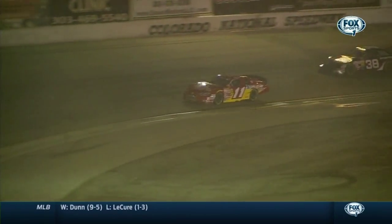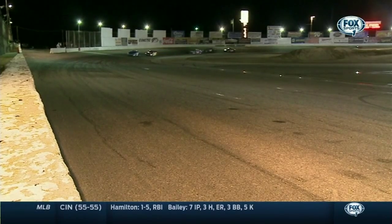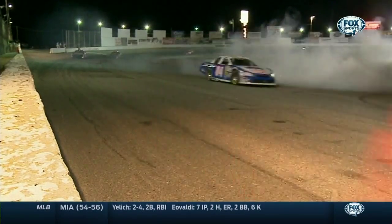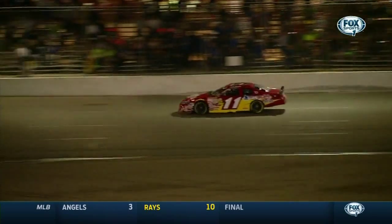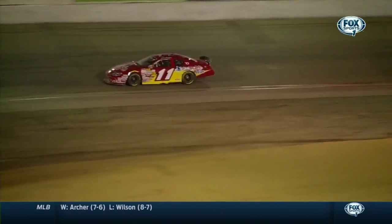Jack Sellers has had a bit of a night, and we'll take a look at this. Coming off of the corner, Jack just gets a little sideways, tried to get on the throttle there, and around he goes. He's had a lot of trouble at the same spot of the racetrack, but still soldiering on, though. Jack Sellers, longtime competitor. Good to see him out here.